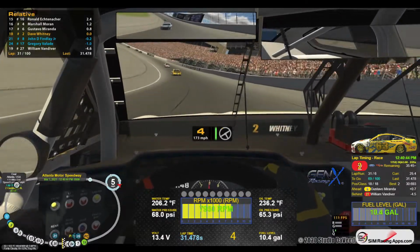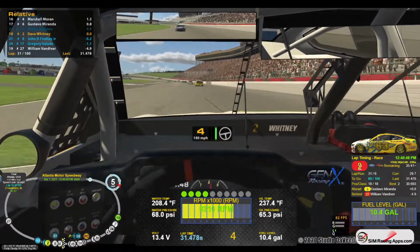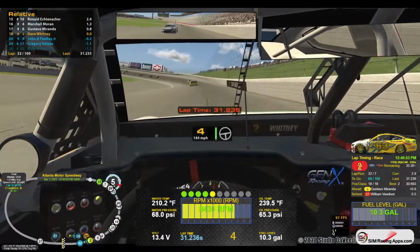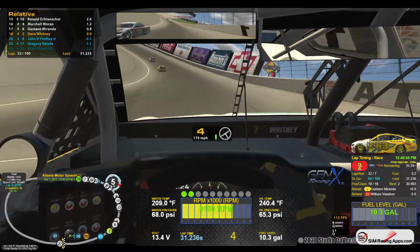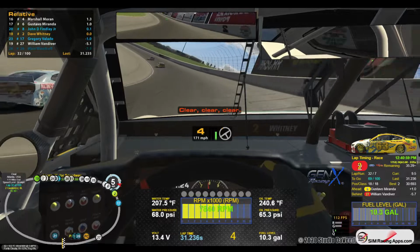Save the tire, save the tire, save the tire. Okay, so the next two cars behind me are laps down. 31.235. You go right ahead. Clear, clear, clear.